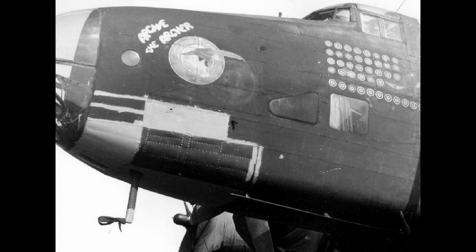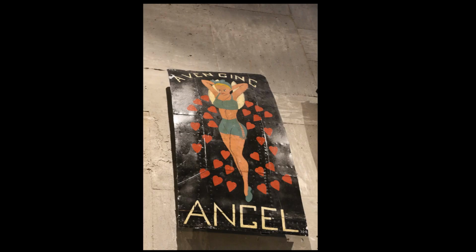The next aircraft we'll look at is Avenging Angel, Halifax serial number NP755. It was delivered to 432 Squadron on October 15th of 1944. The aircraft completed 28 operations until it was severely damaged while landing on November 18th. 19 of these operations were flown by the crew of Flight Officer Say, who originated the name and nose art.